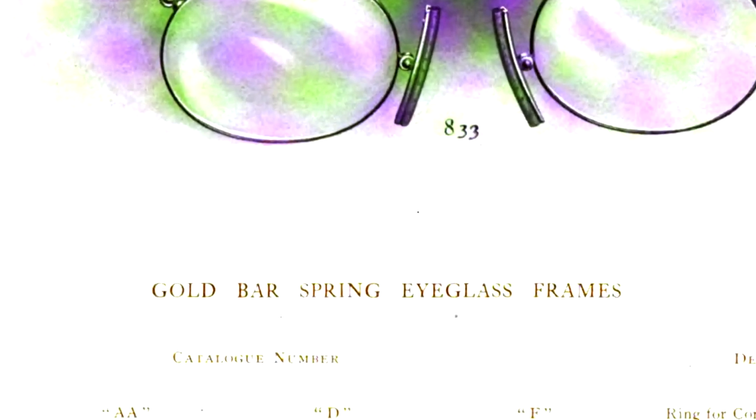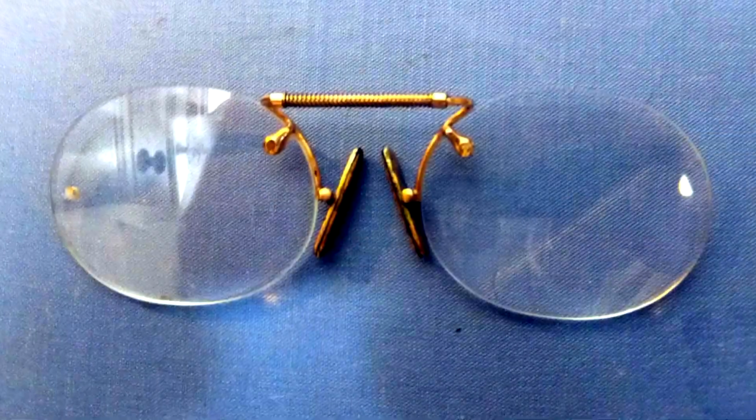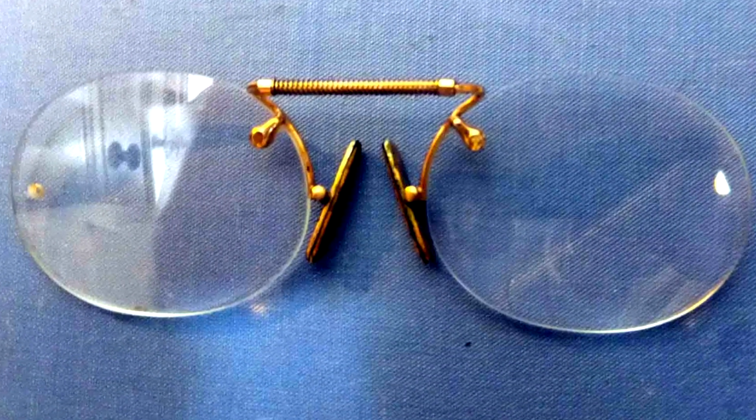These ones are also referred to as bar springs or steel bridge pince-nez, so you can find them under those names as well. They were also marketed as sporting pince-nez because of the way they fit and because of the fact that they held very tightly to the face. But they're not the most flattering design, I must admit. They are probably one of the uglier designs. But yeah, if you need astigmatism correction, these are the pince-nez for you. You can also get them rimless, but that's very rare.